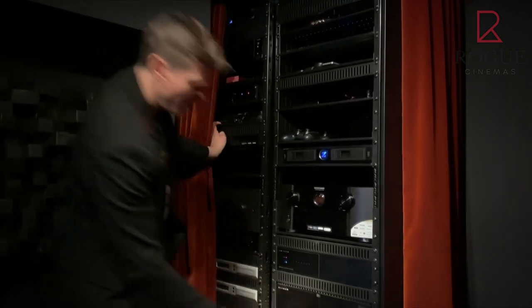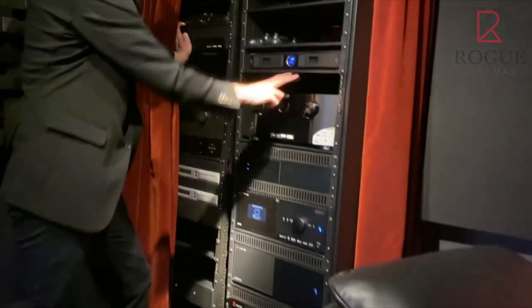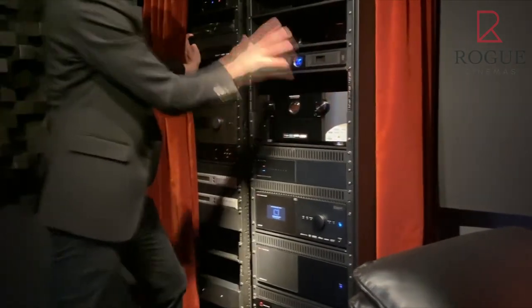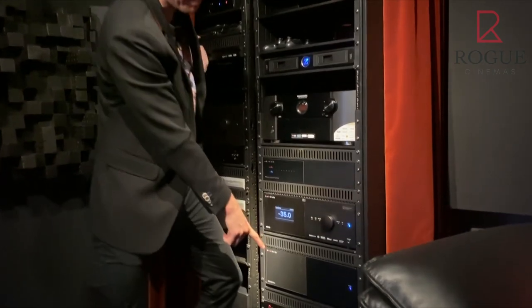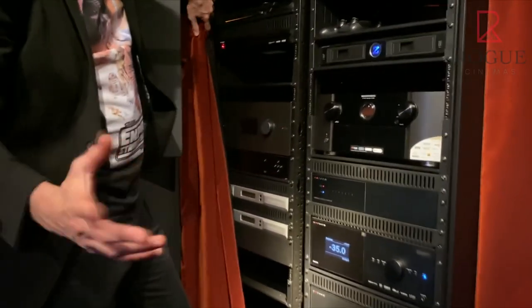So we've got some all-in-one amplifiers in here. This one's an all-in-one. The Marantz here is a processor. It's a dedicated processor linking to the separate power amps. While on the left here, you can't see it too well because it's stashed right in here.